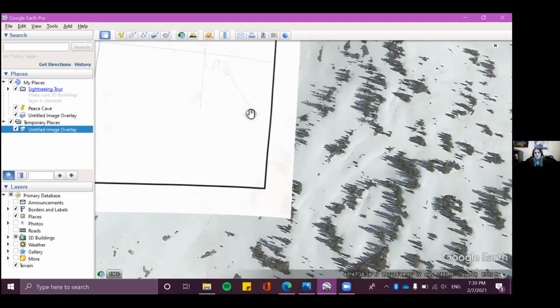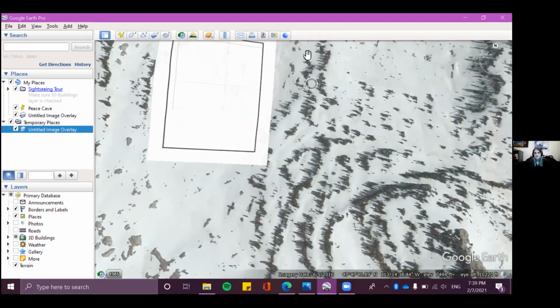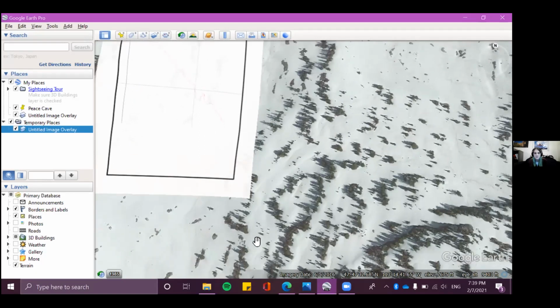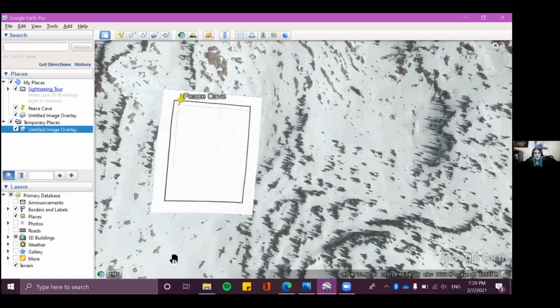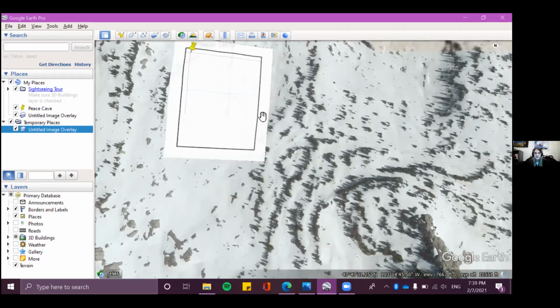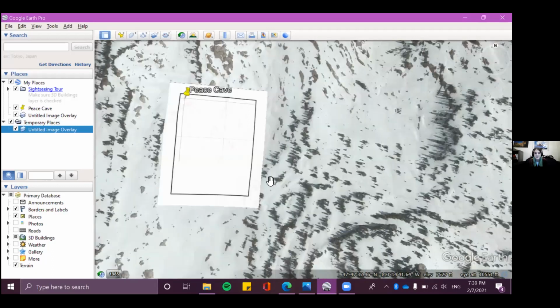I don't have the line plot of the system here, which I would like to have, but you'll just have to trust me that Easy Out Cave follows this ridge right here. And this draw in between is where the entrance is. The entrance to Easy Out is down here, and the cave twists and winds up this direction. So we're really close to it. We're like 200 feet away.